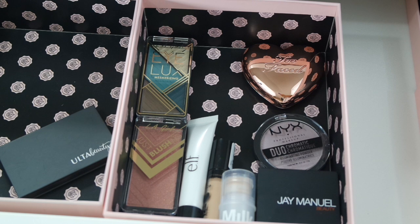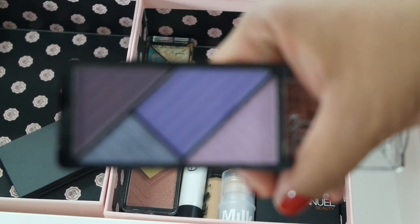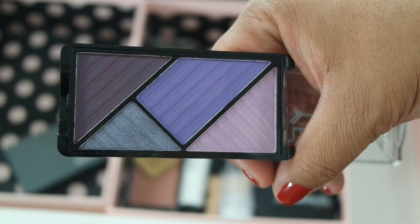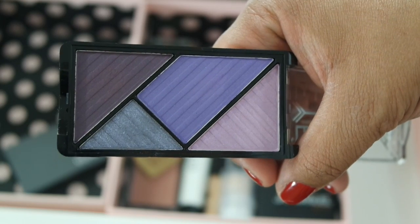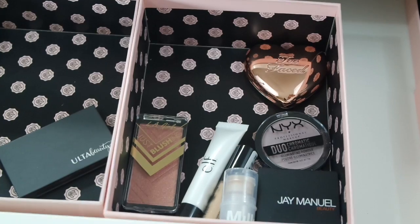I have two eyeshadows from LA Girl that are also going to make it into this month's makeup drawer. And this is the first collection of shades here. Very nice. As you know, I love my purples, so that is going to be in there this month. And then the next one is a collection of turquoise colors, and this is called Tranquilize.